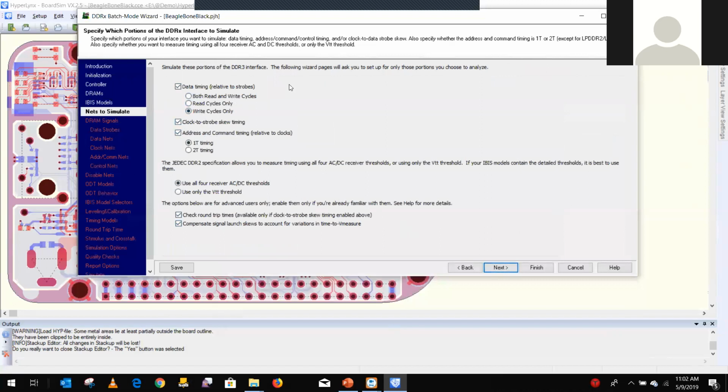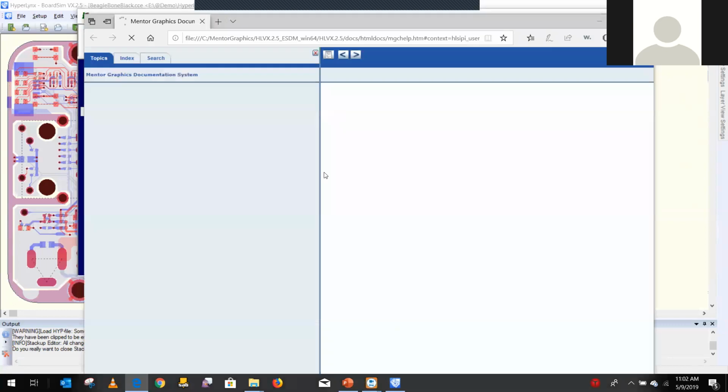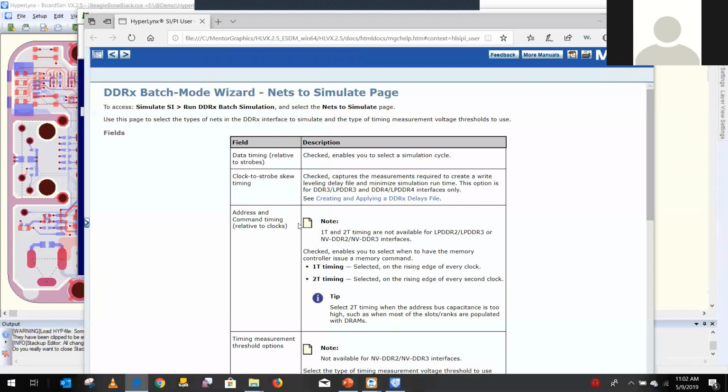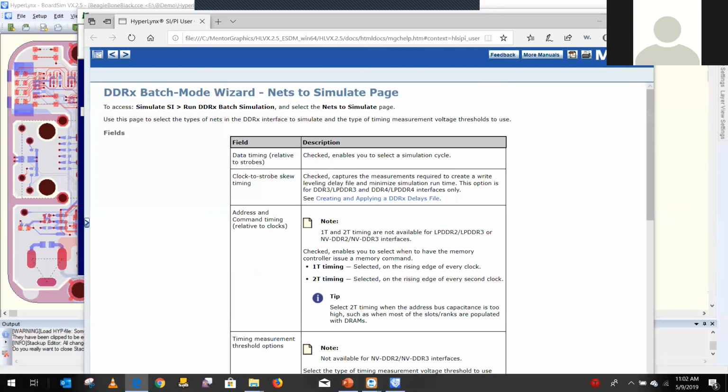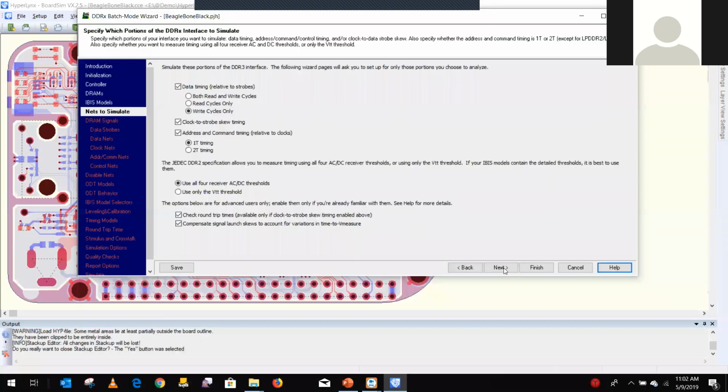Now, if you don't understand some of these things and you need help, just click on help. And it opens up over here in a different window. But here is where it's loading. And it will tell you what the options are, okay? So help is along the way.